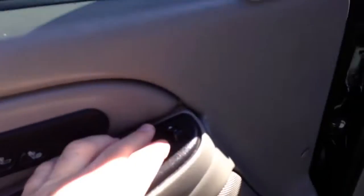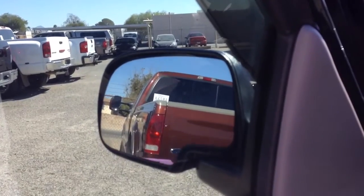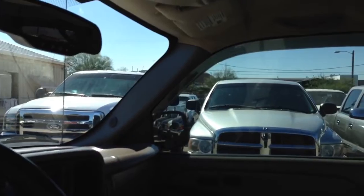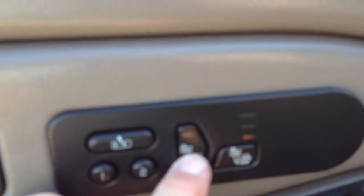Let's see. Driver window, passenger window, passenger rear window, driver rear window. All right, mirrors. Out, in, up, down. Other side, out, in, up, down. All right, door locks. Okay, heated seats. Perfect.